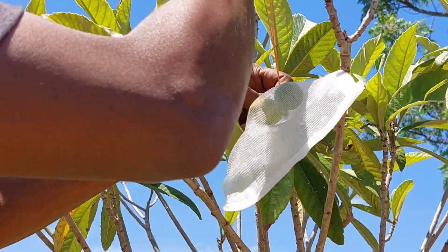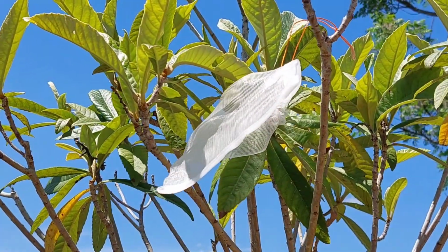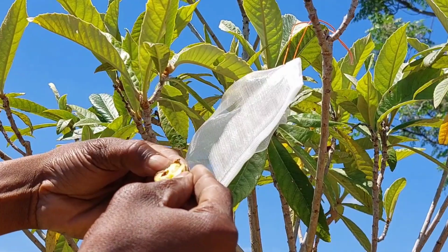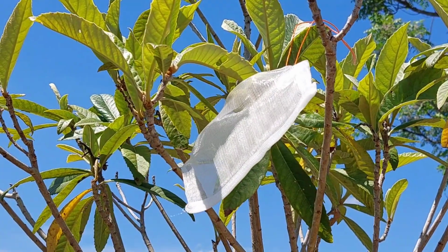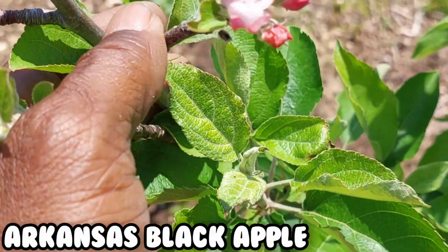So we're gonna bag off. And look, one of my loquats already split. Look at that. Oh, it got a little seed. We're gonna put that right there. All right, loquat bagged up. Now, a couple of them I will go back and bag.